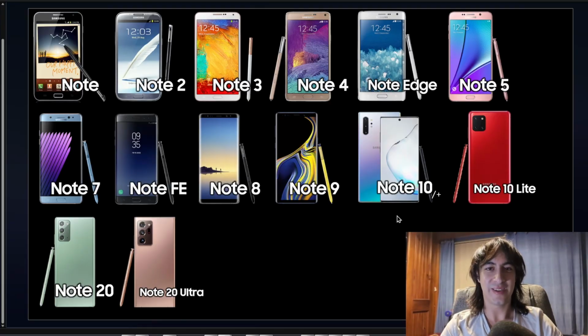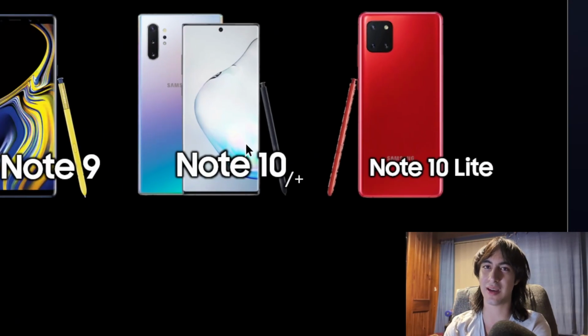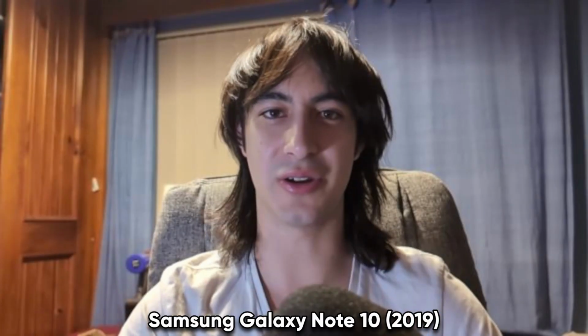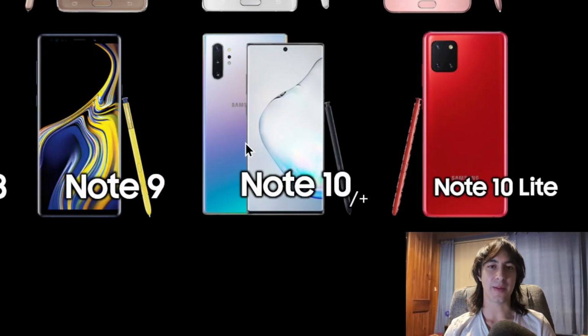Well, in 2019, Samsung was left with a massive task. How do you follow up such a perfect and wonderful phone like the Note 9? Well, they did it with the Samsung Galaxy Note 10. Does it live up to the hype? No, not at all. This year, Samsung released two Note phones, the Note 10 and the Note 10 Plus. They're very similar, so we're just gonna lump them together.